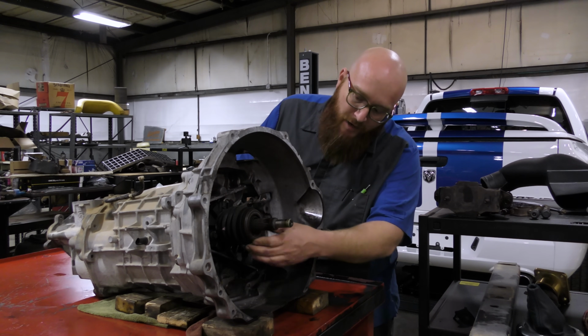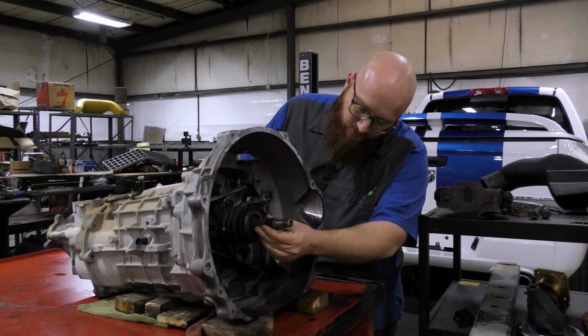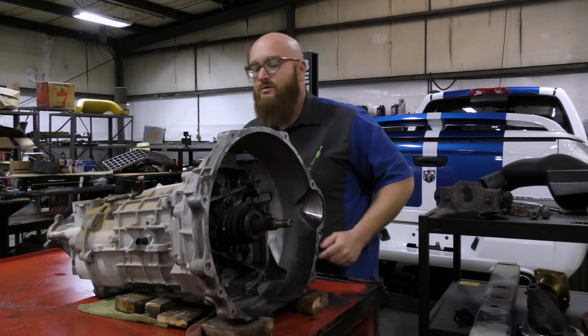But this is your throwout bearing. This goes into the pilot bearing. This is our spline shaft. The actual slave cylinder bolts in here. So that's pretty much what makes up the front of this transmission.